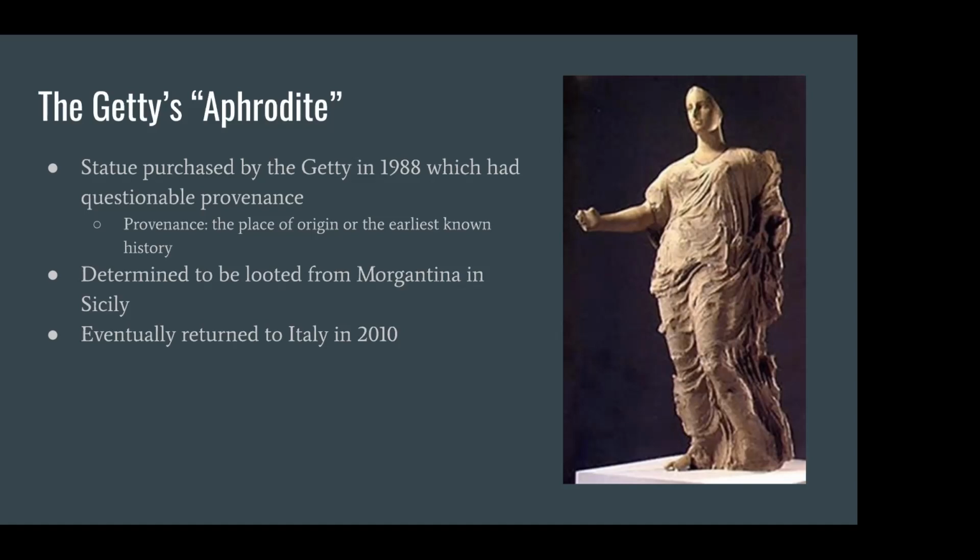Which indicated to a lot of people that it was probably illicitly stolen from an archaeological site, which indeed was deemed to be true. People found out that this was probably a statue looted from the site of Morgantina in Sicily, and so was eventually returned to Italy in 2010. And so there's a lot of problems with this illicit looting of archaeological sites in the modern day. Many pieces in museums have ended up coming from illicit looting of these sites. But it's very complicated because we lose so much historical context that we would otherwise get from these pieces.